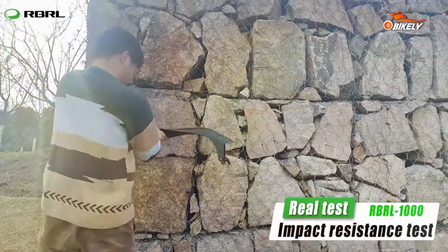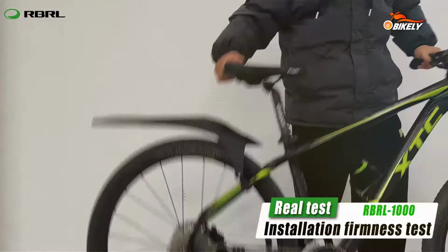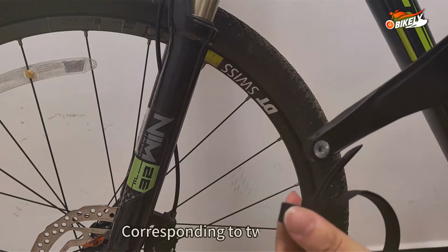Whether you're commuting in the rain or mountain biking on muddy trails, these fenders keep you dry and comfortable. Plus, they help protect your bike from corrosion. Ride mud-free and comfortable, because no one likes a splashed-up ride.